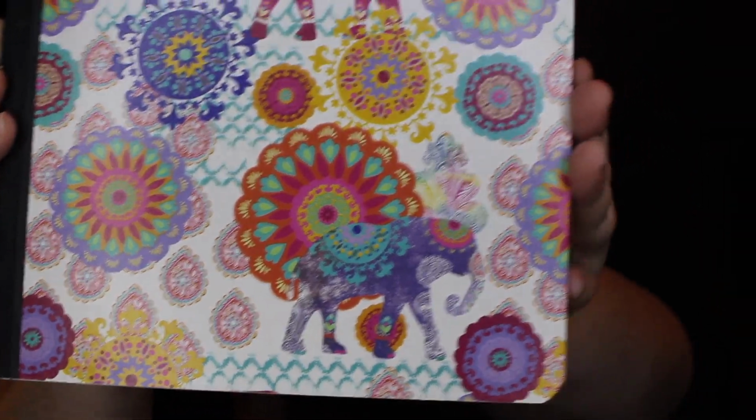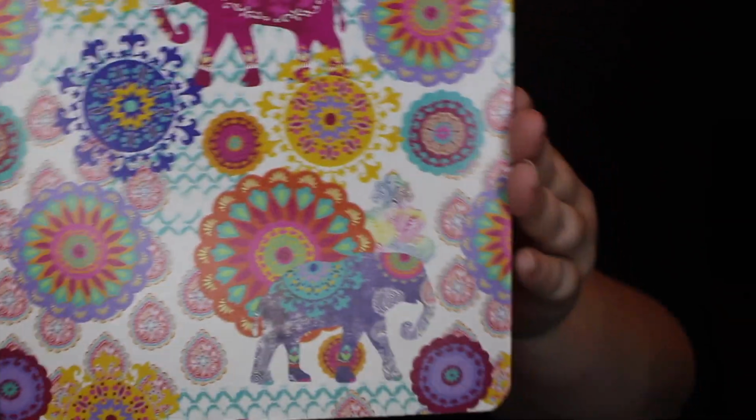It's just so, so cute. And it is by Jot. It has 100 sheets and, you know, just your regular old composition book. But I thought it was super cute and I definitely decided to pick it up.